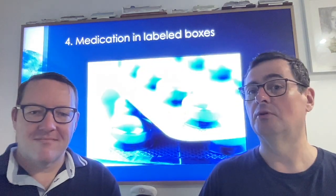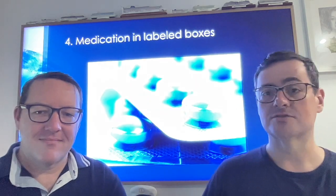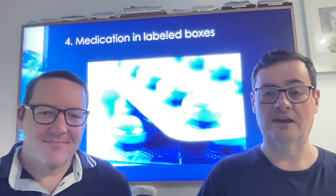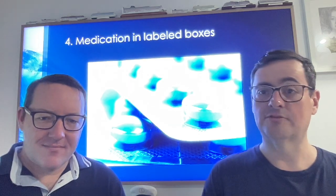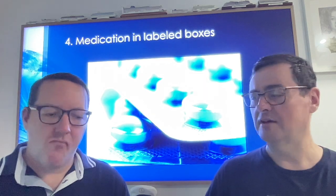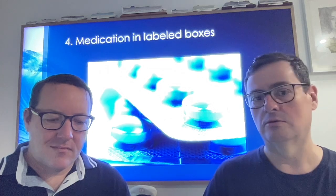Tip number 4, medication. So if you take medication daily, really good to have it in its labelled boxes. So not like the ones in the image there. Don't pop them out or just take the sleeves. Leave them in their boxes so they can tell that they're prescribed to you. Probably more important on an international cruise, but something we always do to make sure we don't have any problems with security or border patrol.